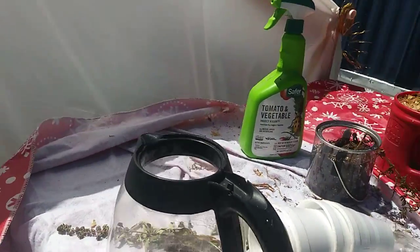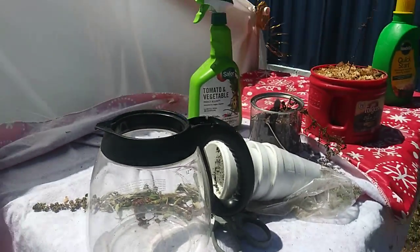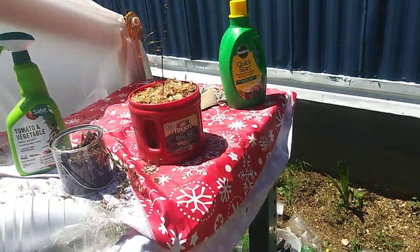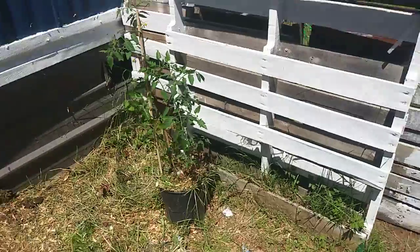Like this here, I use this to water. It's just an old coffee pot, we got rid of the rest of it, but the picture's still good, so we use that for watering. And just some kitchen scissors. And I use this Safer brand. It seems to be really good for my tomatoes this year and some other plants.